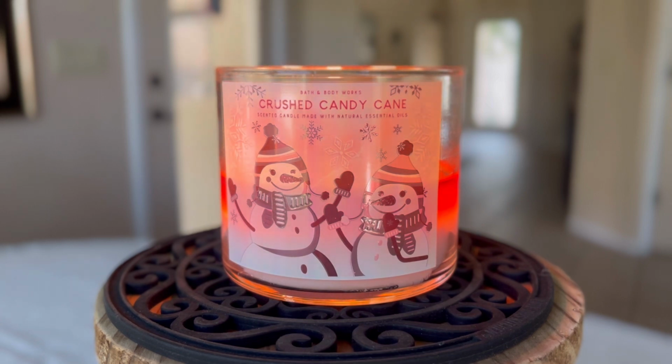And so for quite some time, I honestly just have not picked up a whole lot from Bath & Body Works. Now, I will say that they do suck me in every fall and winter because there are some scents that are just classic ones that I really enjoy and always want in my collection. And in fact, if you caught my video talking about my favorite Christmas scents, you know that this is one of the candles that I talked about.